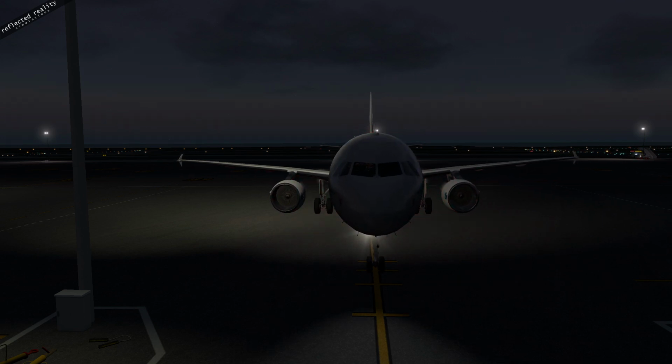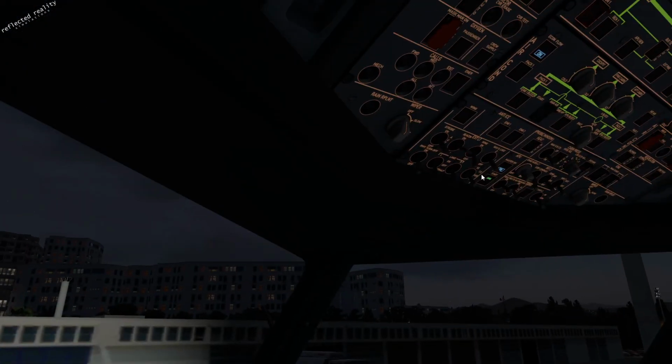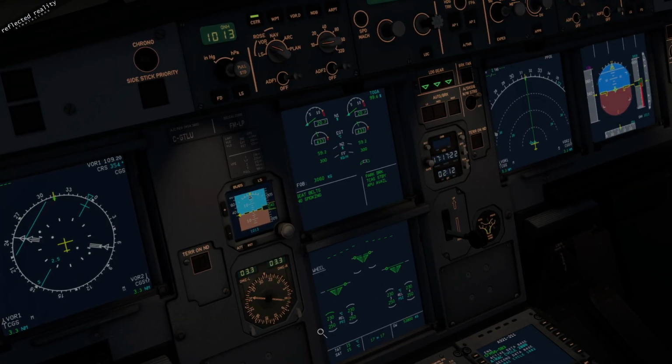Oh, that'll do. Right, set the parking brake. I'll turn off that light, that I should have done before. APU is available. See, look at the brakes.